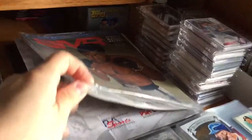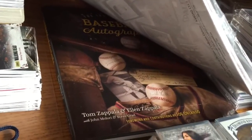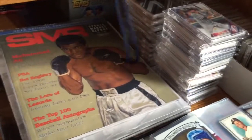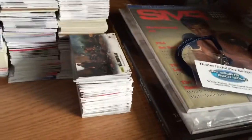And then I also joined the PSA club when I was over in New York, so I got a free subscription to SMR. There's a folder of stuff, and then they gave me an autograph book. Well, not autograph book, but 100 of the best baseball autographs. So, pretty interesting read. I would suggest if it's on Amazon, buying it. I didn't look up research yet on the book. I just read it last week, since I got back.